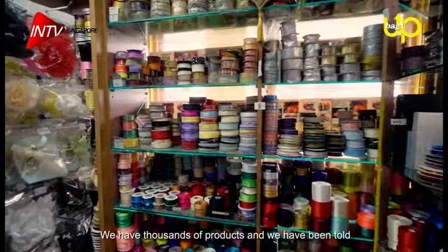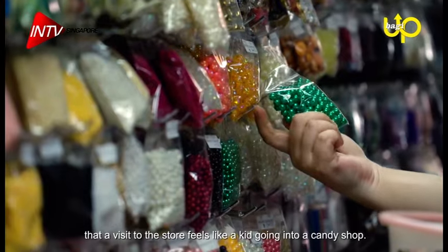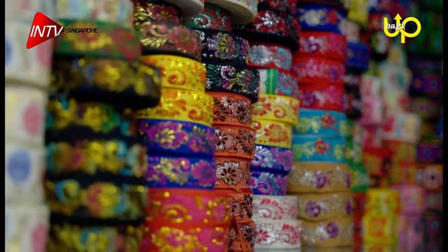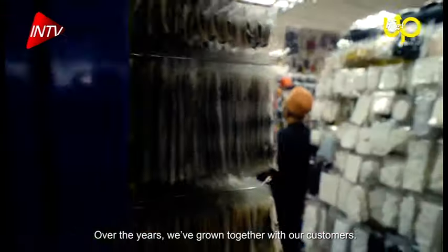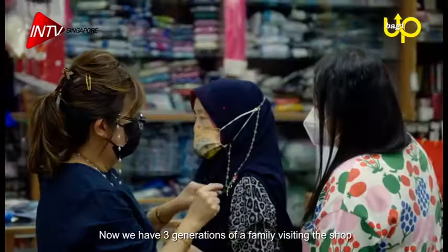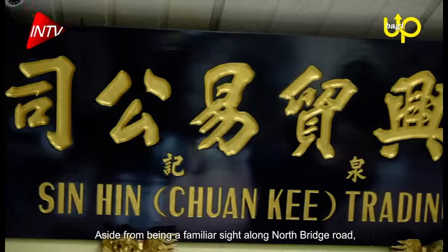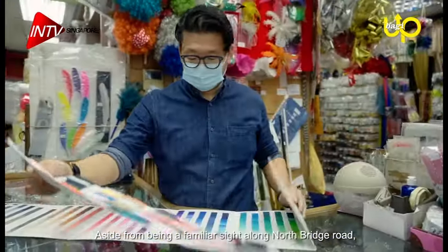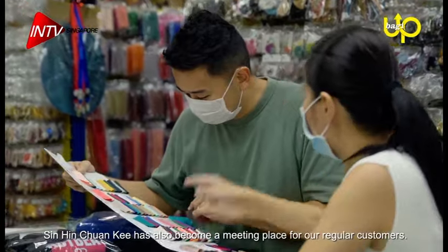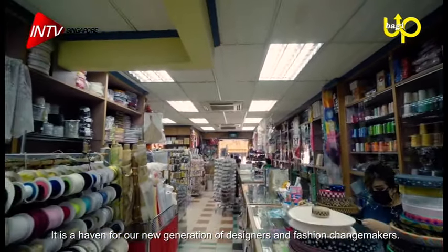We have thousands of products, and we have been told that a visit to the store feels like a kid going into the candy shop. Over the years, we have grown together with our customers. Now we have three generations of a family visiting the shop to make their purchases. Aside from being a familiar sight along North Bridge Road, Sing Hin Chuan Kee has also become a meeting place for our regular customers. It is a haven for our new generations of designers and fashion change makers.